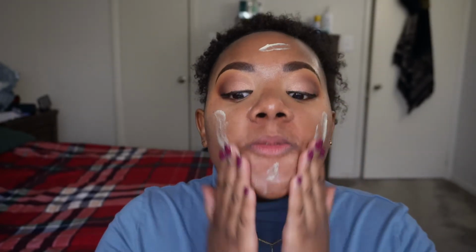It does have salicylic acid in there, which is supposed to be really helpful for acne prone skin, which I do have. And I feel like it's the right mix of being hydrating and blurring. Like, it doesn't make my skin feel dry or super matte at all, but it doesn't give me an overly hydrated feel where I think that my makeup is gonna end up getting oily.